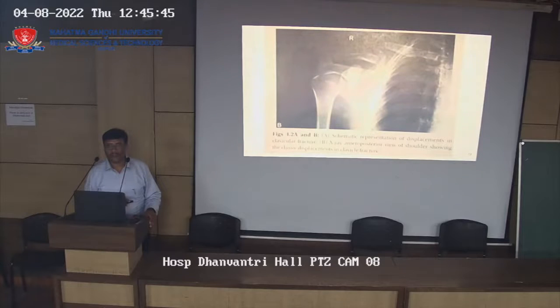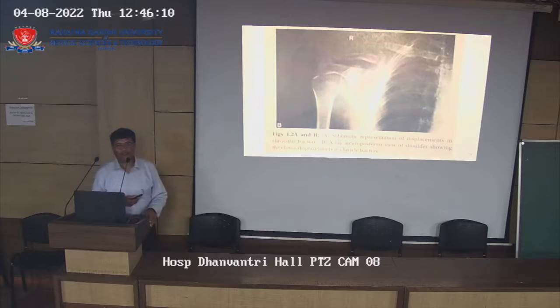So here you see an X-ray of the fracture clavicle. As you see, this is the proximal end of the bone, this is the distal end of the bone. So what has been the displacement? Is it a downward displaced fracture or an upward displaced fracture? So always describe the displacement in terms of the distal fragment. Be it a long bone, be it clavicle or anything, in whichever direction the distal fragment is displaced, you have to describe this displacement. It is an AP view, so it is clearly showing the inferior displacement of the fracture clavicle.